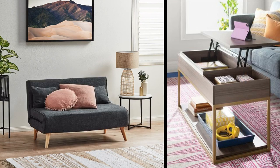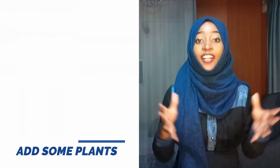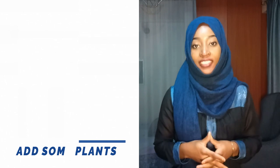Go ahead and add some plants. Now, plants are important in every other space, but even more so in a small living room area, as they will help you create a fresh, biophilic environment. So go ahead and hang some planters, add some flowers, and so on.